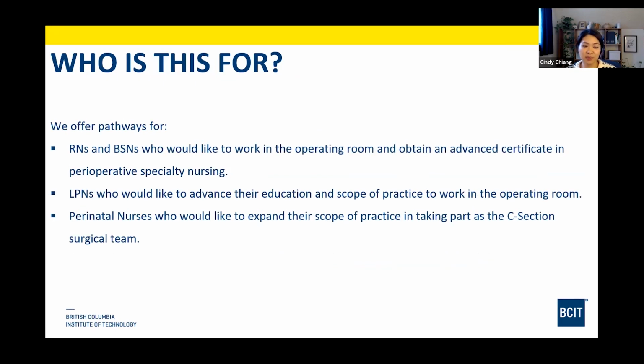So who is our program for? We offer just a few pathways. Kathy mentioned that we offer this for RNs, as well as BSNs, and also LPNs who want to advance and work in the operating room. And also perinatal nurses is our third modified pathway, you could say. These are for perinatal nurses who would like to participate in cesarean sections, both in the scrub and circulating nurse role, for cesarean sections only.